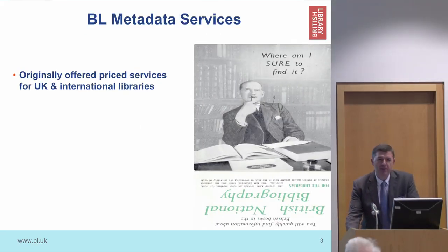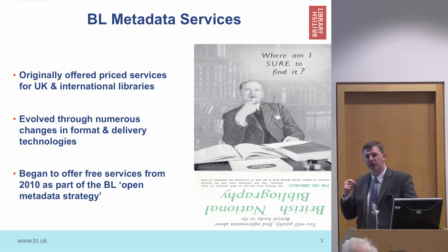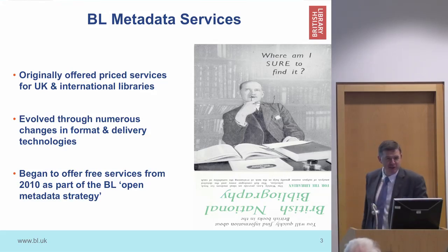The services that we've offered actually date back from before the library was formed, back to 1950 in what was called the British National Bibliography Limited. For a long time, we offered priced services in a variety of different ways to other libraries. We evolved through practically every different format and technology you can imagine, from print, fiche, CD-ROM, you name it, we tried it, we sold it, probably. We made quite a significant decision in 2010, which was to begin to offer an increasing amount of this metadata as part of an open metadata strategy, under very permissive licensing, Creative Commons Zero. I think Ben and Mark were some of the earliest users of our metadata back in those days in a JISC-funded project.